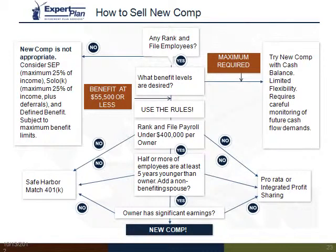But let's assume that what your prospect or client is looking for is a benefit level that's $55,000 or less. Use the rules you just learned. Is the rank and file payroll under $400,000? No, you want to go to other options such as safe harbor match or pro rata or integrated profit sharing.